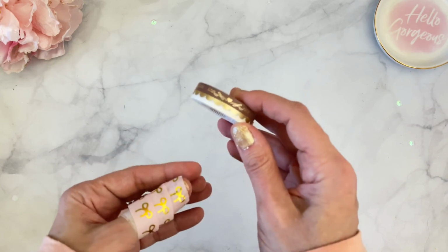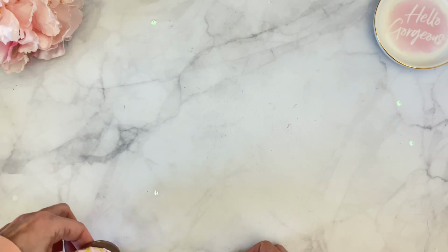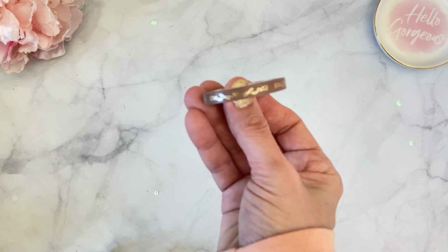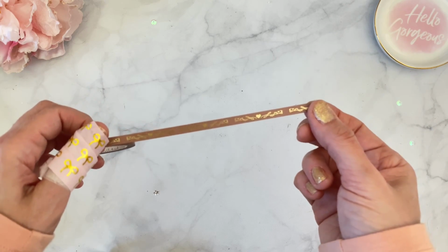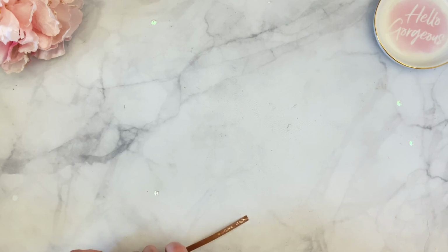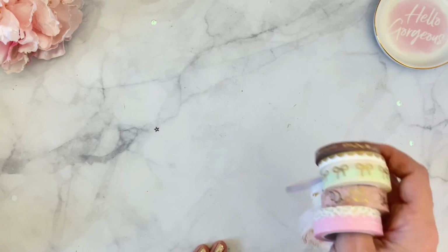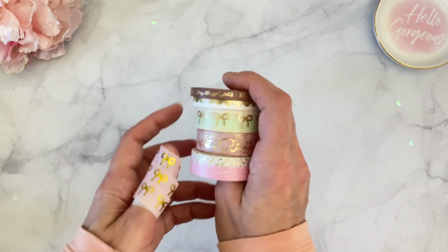And then you also get 2 of the 7 millimeter, and I really love the 7 millimeter because it's just such a different size, and I love this one with the little scallops. And then we're also getting this one, which is more of like, I'm trying to define it. I'm bad sometimes, guys, with colors. So I would say it's not a brown. It's more like a maroon color with the little gold accents. But so you're getting all these. So these are included in your subscription. So 2 of the 7 millimeter and 3 of the 15 millimeter.